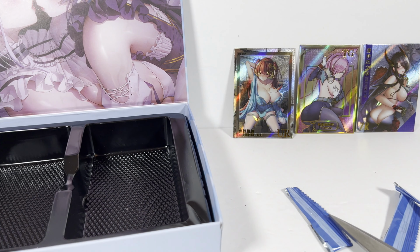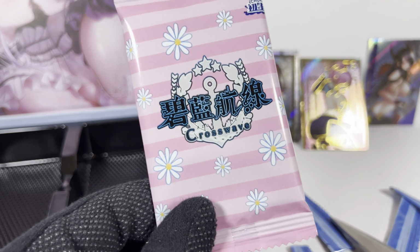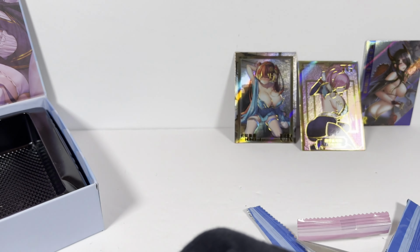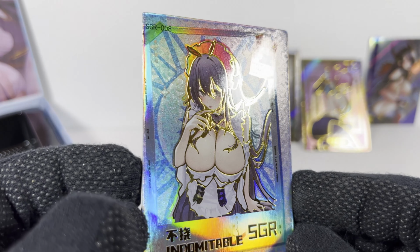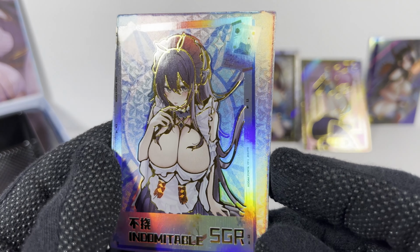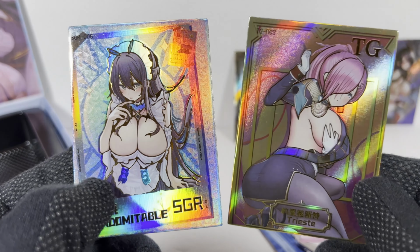So that's the normal packs. I'd have to say my favorite probably is this one. I like the art and I like the foil. But let's take a look at the hit pack. Feels like there's two cards in here as usual, but it is one thick giant card, and it is Indomitable. Again, with the awesome foil stamping and the thick cardstock, which sometimes I don't understand. But SGR card, not too bad. I still think I like this one better, to be honest.